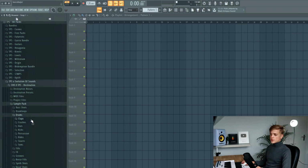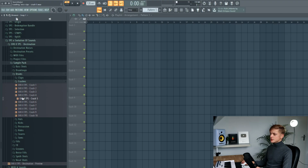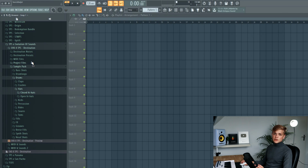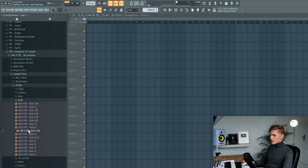Then for the drums we have claps. We've got 10 crashes. The pack contains 30 hats in total, 15 closed hi-hats and 15 open hi-hats. We have 15 kicks in the pack and they sound like this.